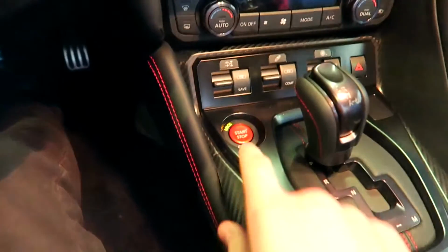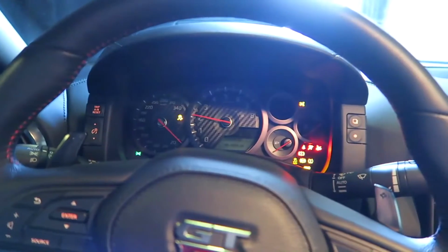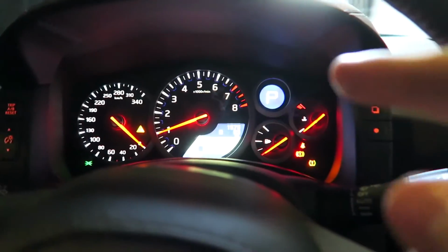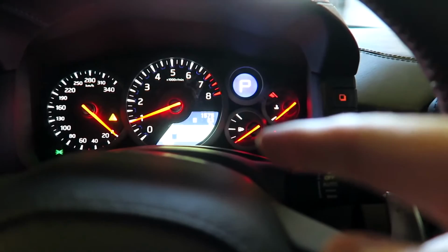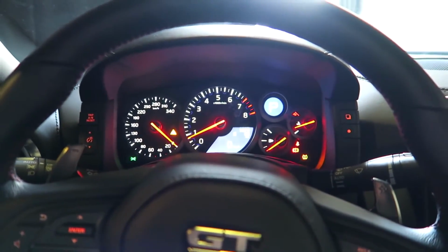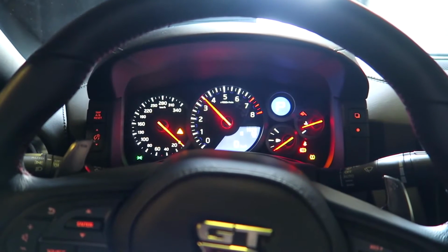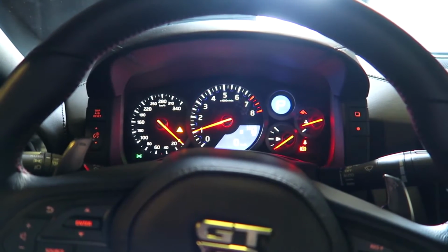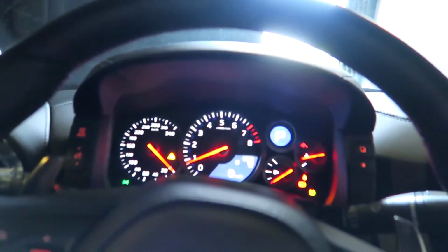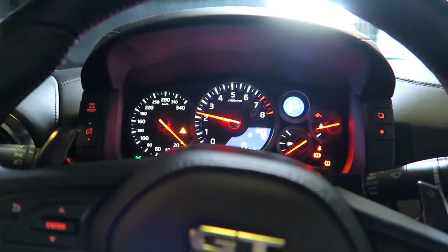All right, so it's time to actually start the car. We've got the foot on the brake. Here we go. Yeah, there's not much petrol left in this car, I've noticed. Hopefully it doesn't run out of petrol as we're revving it. All right, so what I'm going to do is give the car a few revs with the valves closed. Here we go. Now when we go down here, switch the button. I haven't really noticed a massive difference, but when we rev it, it is a bit louder.